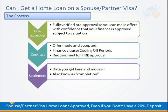Once you have a fully verified pre-approval, you then go out there and look to make an offer on a property. Your pre-approval lasts for 3 to 6 months, so you have 3 to 6 months to find a place to buy, and we'll give you step-by-step guidance on what sort of conditions you need to have in your contract and in your offer. Once you've made your offer, it's been accepted and your finance has been approved, somewhere between 30 and 60 days after that, you'll settle and you'll get your keys and move into your new home.